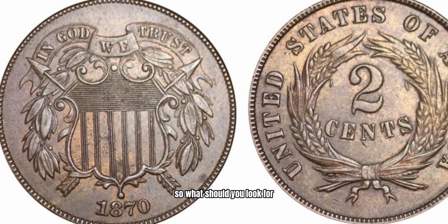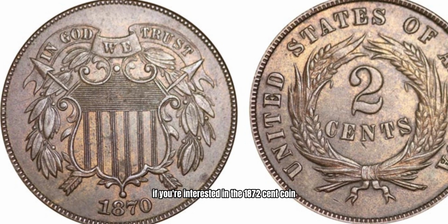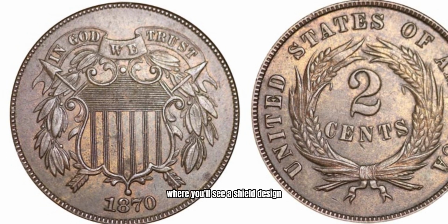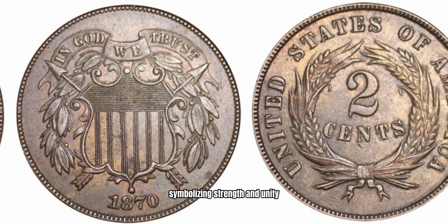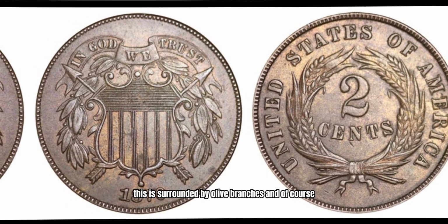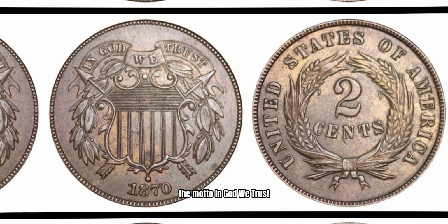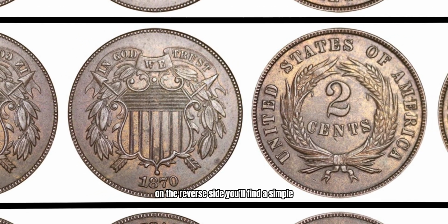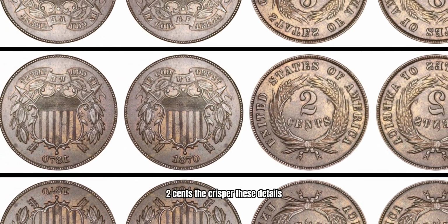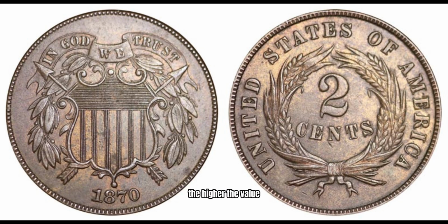So what should you look for if you're interested in the 1872 cent coin? First, check the details on the obverse side, where you'll see a shield design symbolizing strength and unity. This is surrounded by olive branches, and, of course, the motto, "In God We Trust." On the reverse side, you'll find a simple but elegant design with the denomination clearly marked, 2 cents. The crisper these details, the higher the value. Collectors love coins where every little line on the shield is visible, as this indicates minimal wear and high-grade quality.